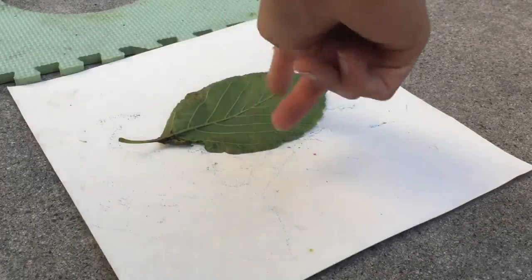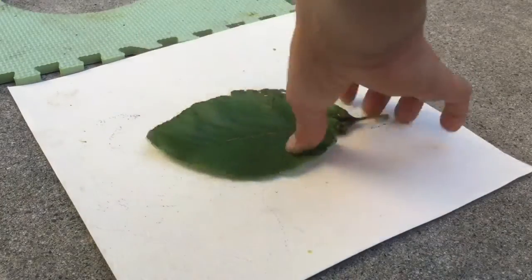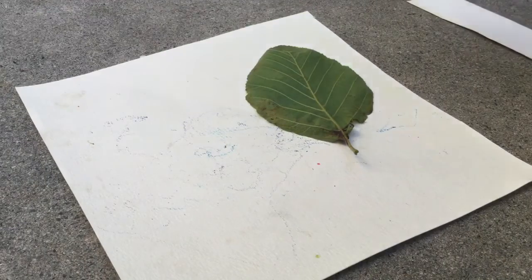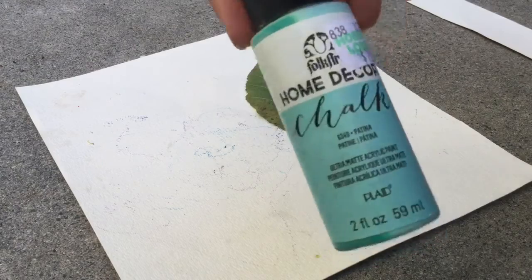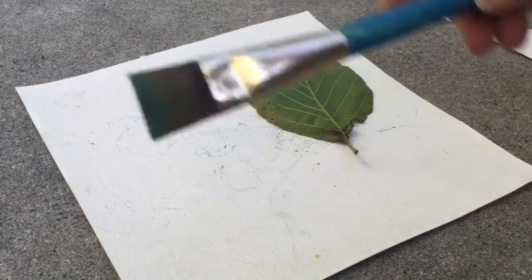Look at this. Okay, so this is some more experimental art to do at home. Basically, what I'm going to do is cover this leaf in paint, and then push it onto this paper. Hopefully it should leave behind a mark. I'm going to use this turquoise paint. I think this is sort of green bluish. I like that kind of color. And then what you need is a big paintbrush like this.